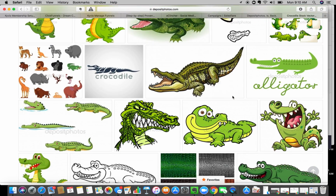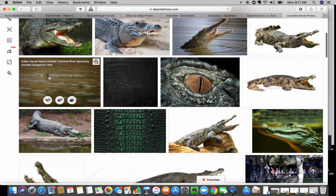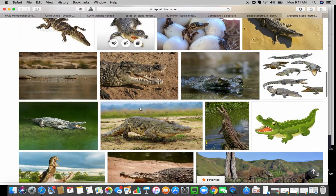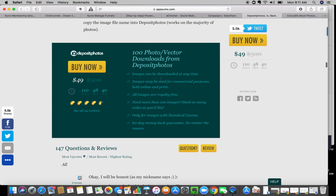And so I could just get pictures, the vector images of, or I can come back in here and get actual photos of crocodiles. This actually came in handy because in the same book we wanted specific crocodiles and needed to know which ones were which and get real images to put into the book. So great resource there. Images can be downloaded at any time.